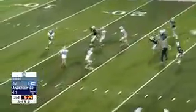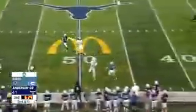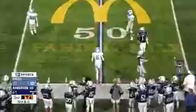Cutting back inside. How about the running here? Rolling right, looking deep, and we'll finally throw this one. That catch is made at midfield. Beautiful catch and grab. Bryson Walker. Walker, but give credit to Bryson Palmer.